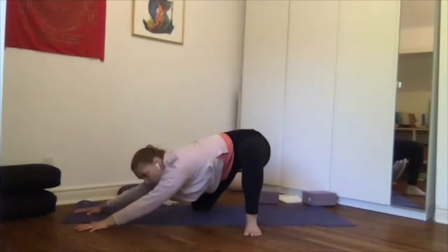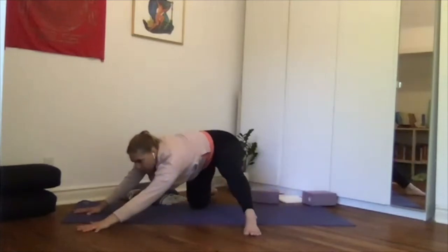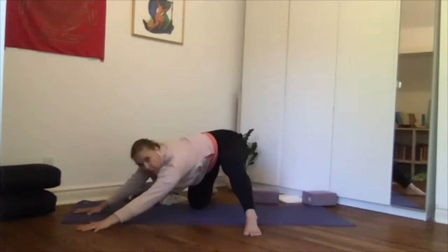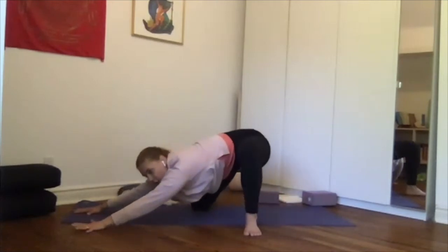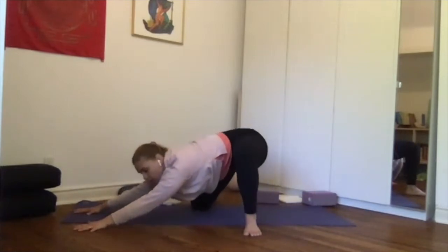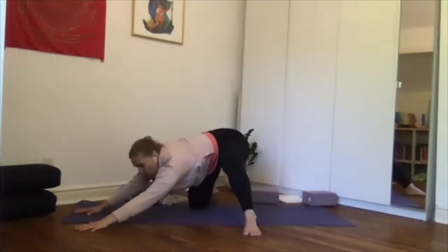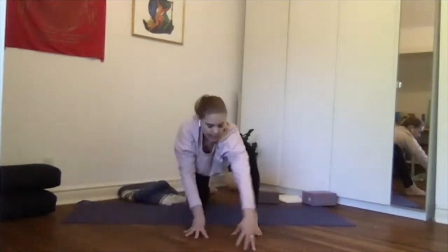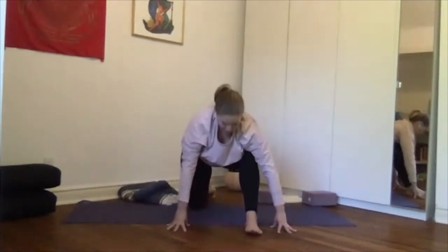And your leg probably won't get straight as you hinge back. Yeah, we're putting a little extra challenge in by having this combo of hinge and side body lengthening. Good. And then we'll hinge forward, start to walk the hands forwards. You can have the hands on either side of the front foot.